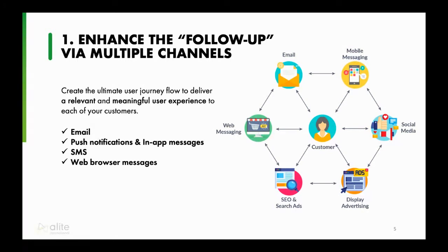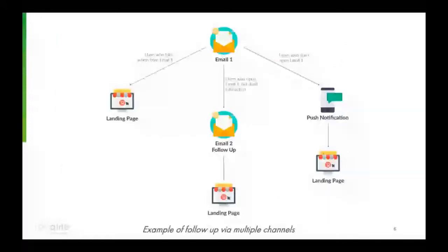So we're talking about channels here such as push notifications, in-app messages, SMS, and web browser messages as well. So I'm going to tell you about an example of how you can use this tactic. Let's say that you want to send a promotional campaign to your customer base, and the desired action will be for your customers to go to a certain landing page.